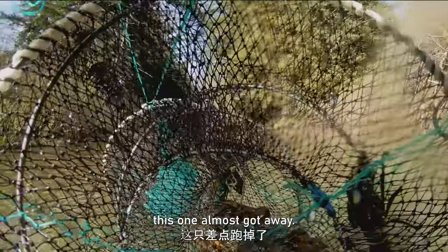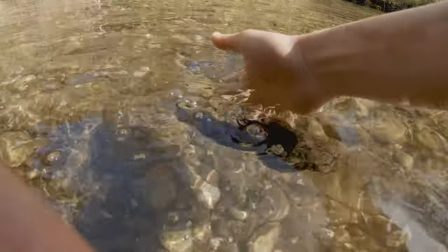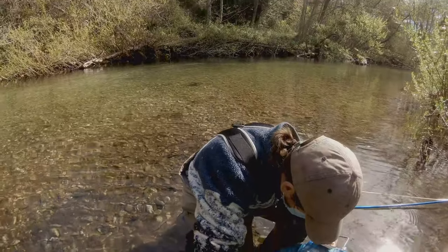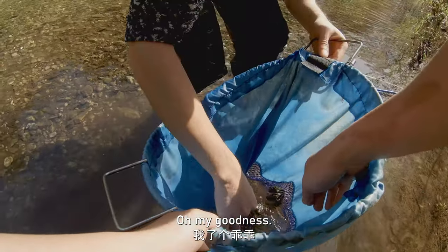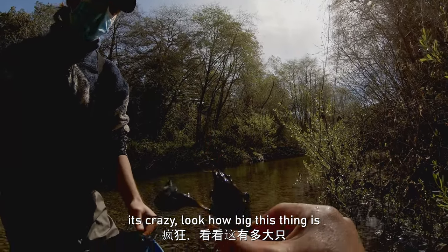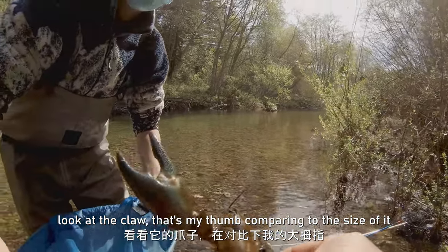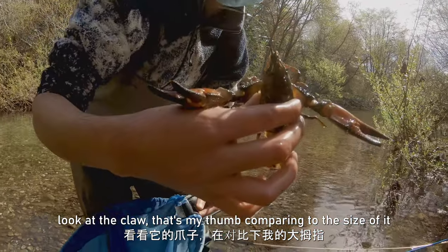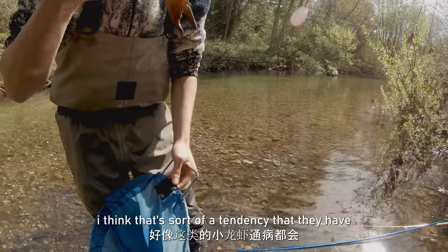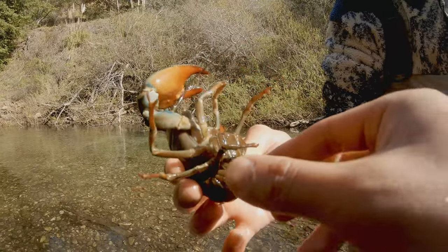He almost got away. I caught him as he was leaping out. Oh my goodness. That's crazy. Look how big this thing is. Look at the claw. That's my thumb compared to the size of it. Let me see that. No parasites either? I think there's a little bit. I think that's a tendency they have with this kind of crayfish. There's always a little parasite. Very blue.